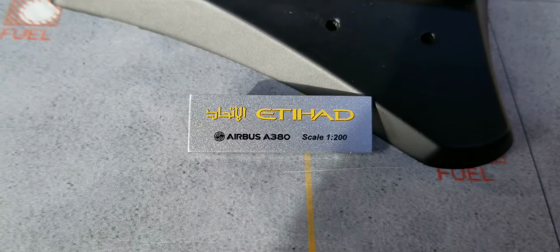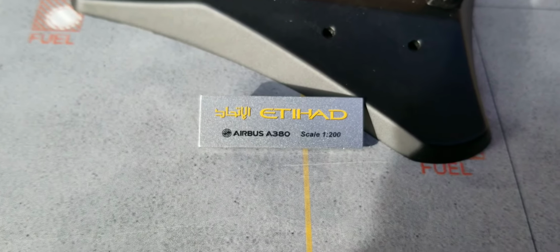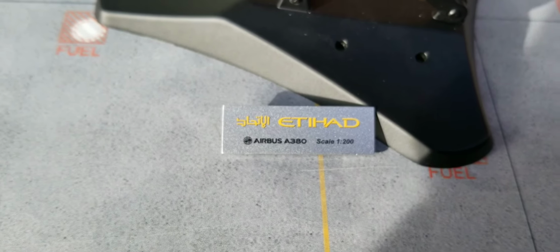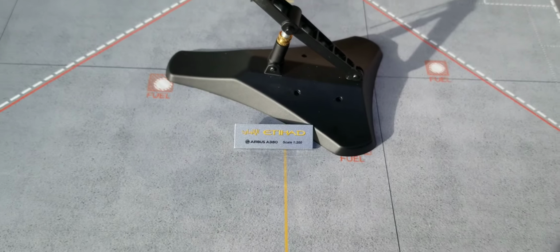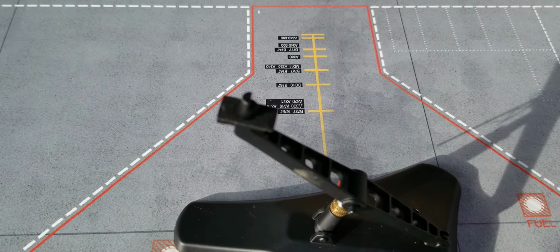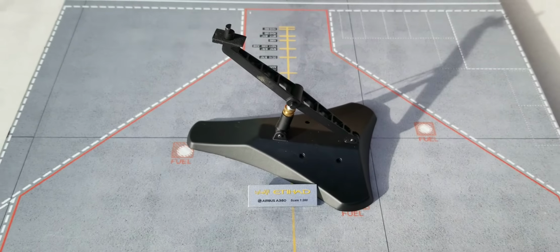And then you see the customized plaque that came with the model. You see the Arabic inscripted writing, the Etihad titles, the aircraft type, as well as the model scale information you see on this nice little plaque you see there. I'm going to go ahead and put that on there and let you see how it fits on this model stand. And then you come right here, there's no pad in there to protect your model from being damaged or scratched. That's another flaw there.